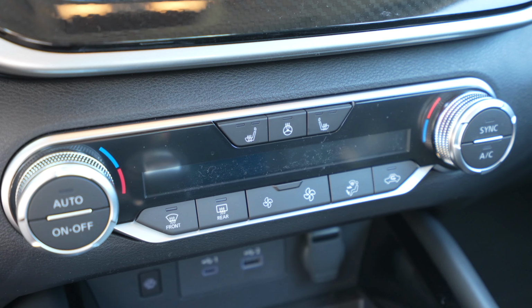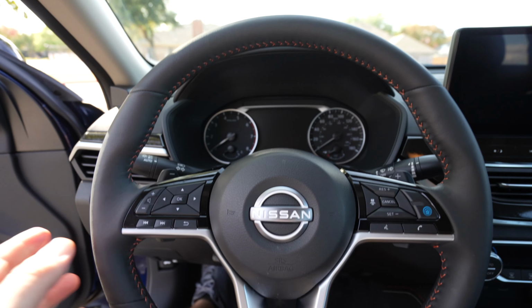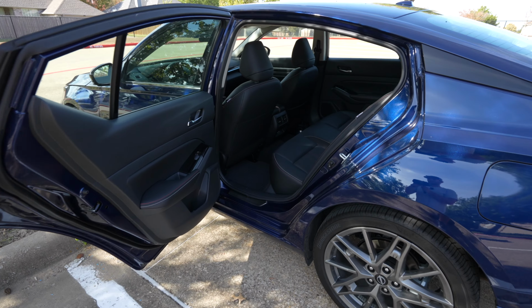Your heating buttons are right there for you and your passenger, as well as a heated steering wheel button. And this is a leather wrapped heated steering wheel. Now the back seat here, let's take a look at this.